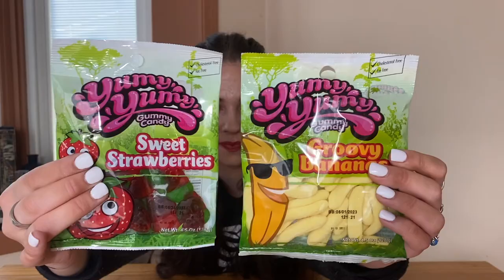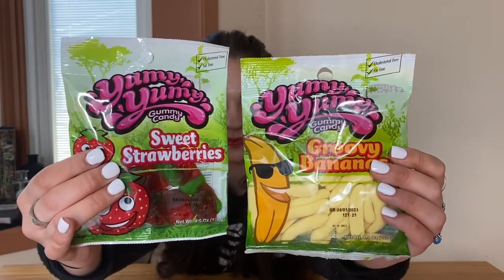So let's get started. Okay, so the first two are from the same brand, and it is a brand called Yummy Yummy Gummy Candy, and we've got some groovy bananas and sweet strawberries. On the back of this one, it says they also have funny bears and watermelon slices. And on the back of this one, it says they also have unicorns, ice cream, and cola bottles. So they do have a solid range of stuff. Let's see how they taste.